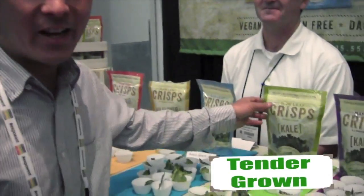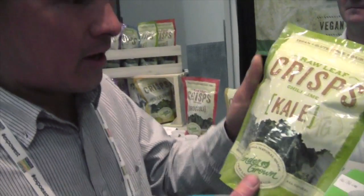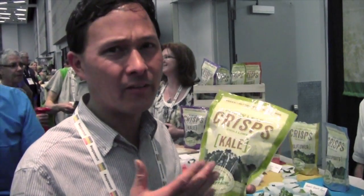One of the big things that's been really blowing up here at the expo is kale chips. There are always new, different brands of kale chips. Now we're here at the Tender Grown Foods booth, and besides the standard kale chips you're used to, they have multiple different kinds. They're coming out with 20 different SKUs, or 20 different flavors. One of the things they focus on is making the kale chips taste good, because some of them out on the market aren't that good.